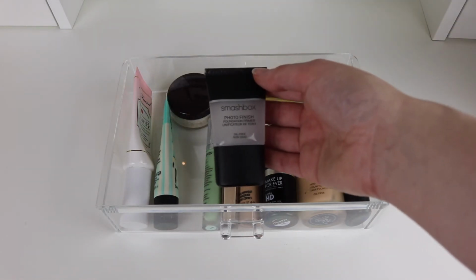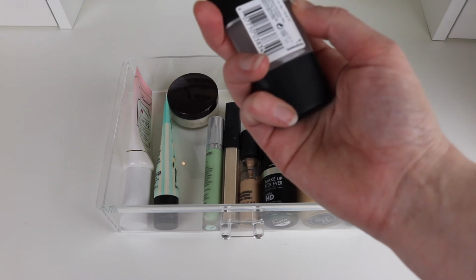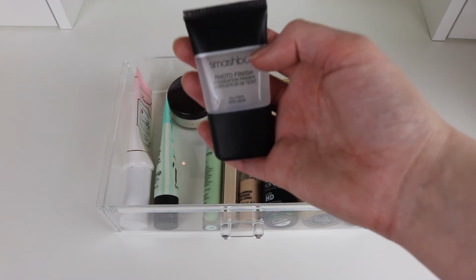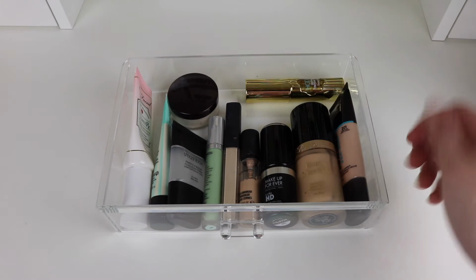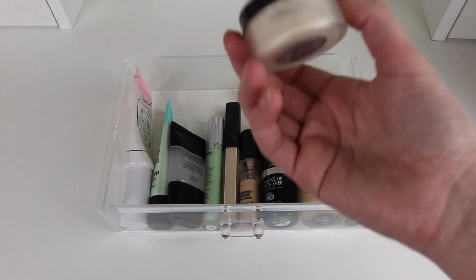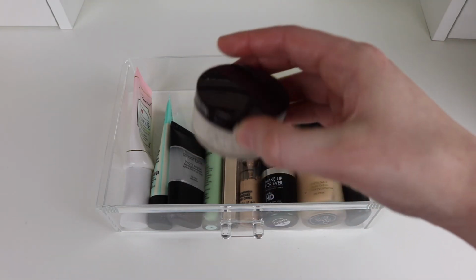I also have this Smashbox Photo Finish Foundation Primer. I'm not really too sure on how I feel about this one yet. I want to try it out a little bit more. I think it started to break me out the last time I used it, so I kind of stopped, but I definitely want to figure out if it was or not. I also have a powder, which honestly I would have put in with my bronzer, blush, and highlight, but it didn't fit. It's my Laura Mercier translucent one, and I just like this for setting all of my makeup.